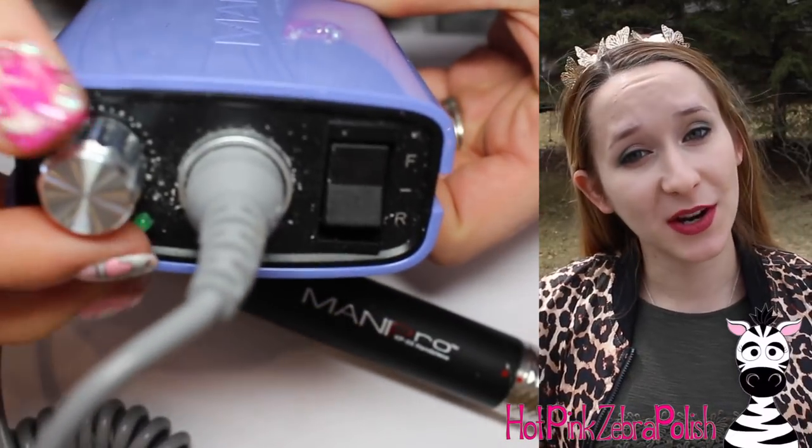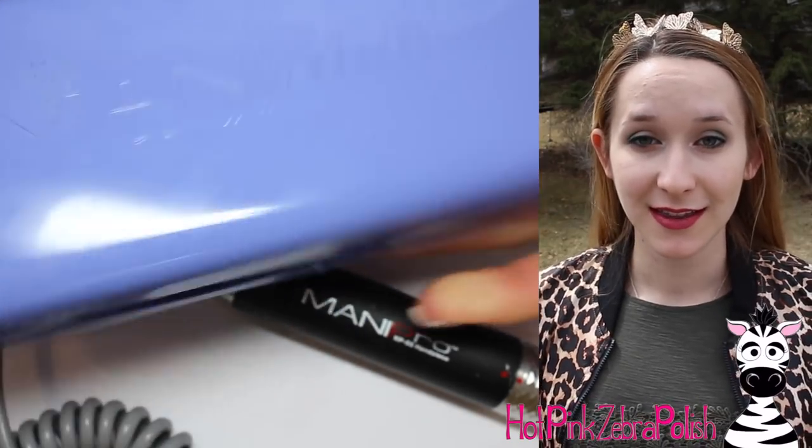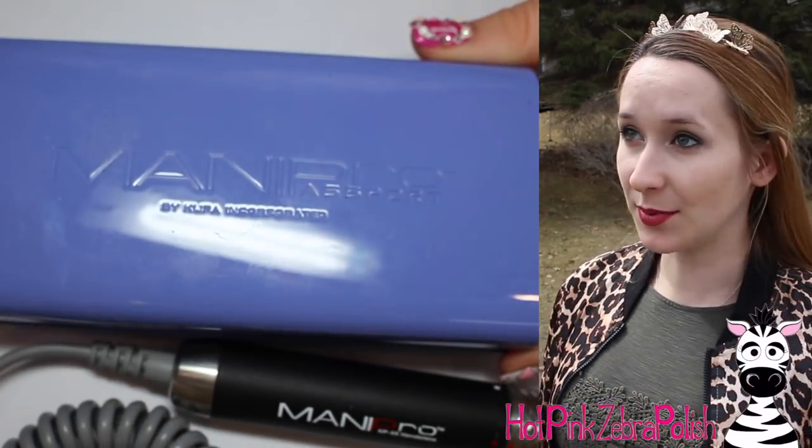I don't have much experience with e-files as far as other brands go, so as far as saying this is my absolute favorite compared to 16 other brands, I can't really do that. But I can say that it has served me very, very well, and it's really nice, and I am very happy with it. So that is my favorite stuff from KUPA, which I know, like I said my favorite brand, so there's a lot there. And so we're done with that one.